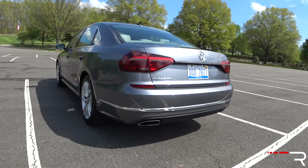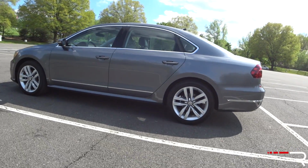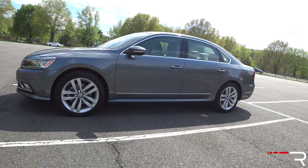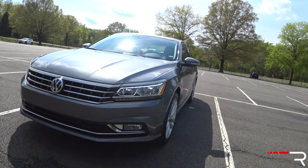Number 3 is going to go to the handsome exterior and interior lines of this car. Now, it has that typical German look that I think will age extremely well. The Passat has actually been on the market since 2012, and with the refresh that Volkswagen did last year, I think it's one of the most elegantly styled midsize sedans on the market.